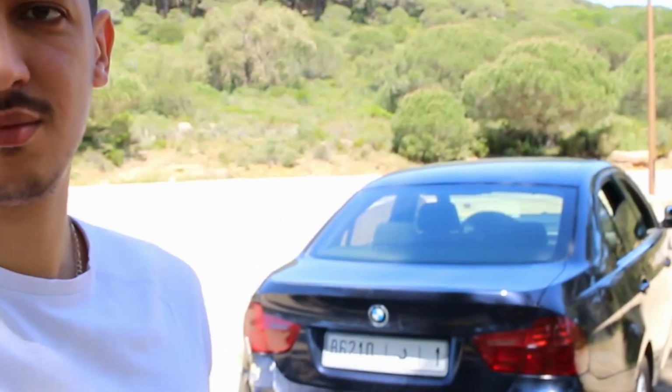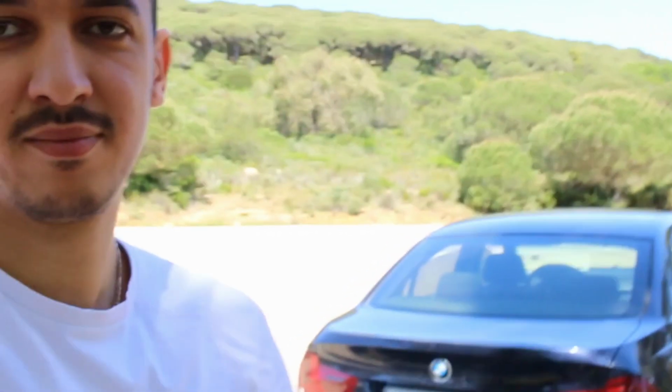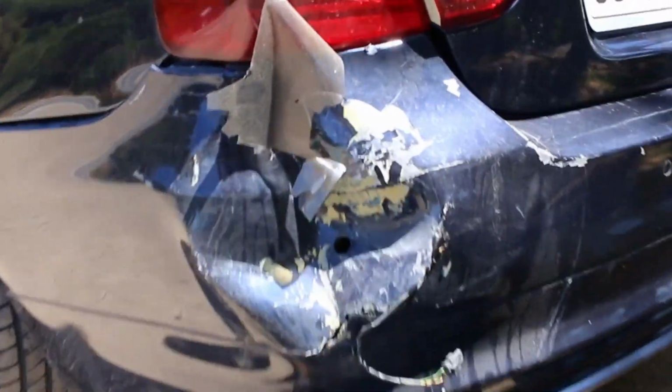So long story short, I have been rear-ended. So let me show you. As you can see here, the car has been rear-ended. As you can see, look at the damage.